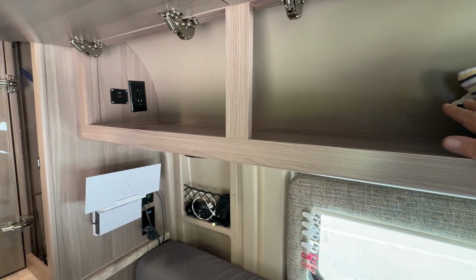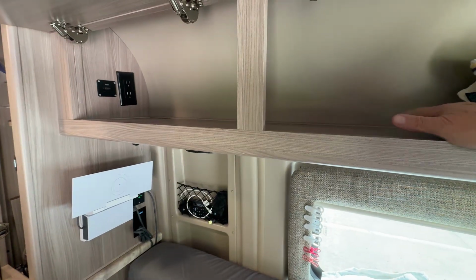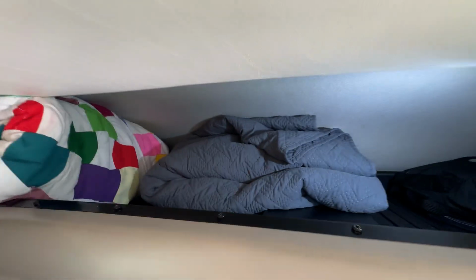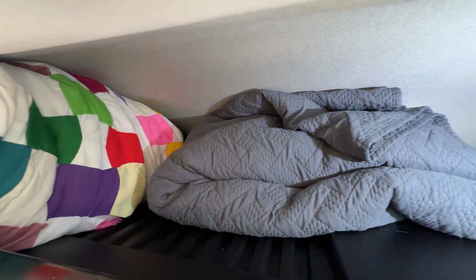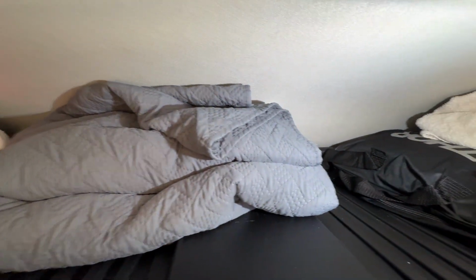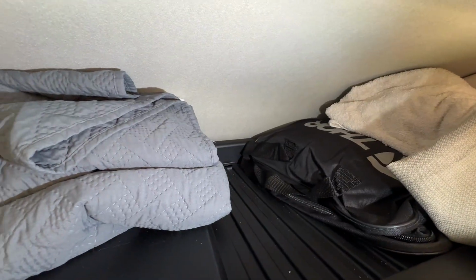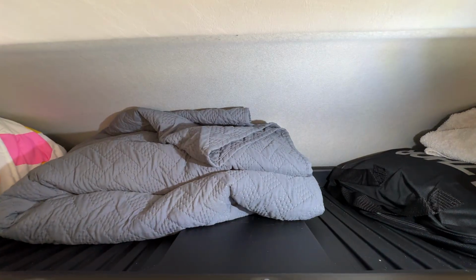You also might remember from my previous videos that I take a lot of pillows with me. So I think I'm going to store pillows up here. Over the cab, we've got this storage area here, which right now stores blankets, window covers, and some miscellaneous towels and stuff. Okay, don't ask me why I bring so many towels with me, because I don't know.